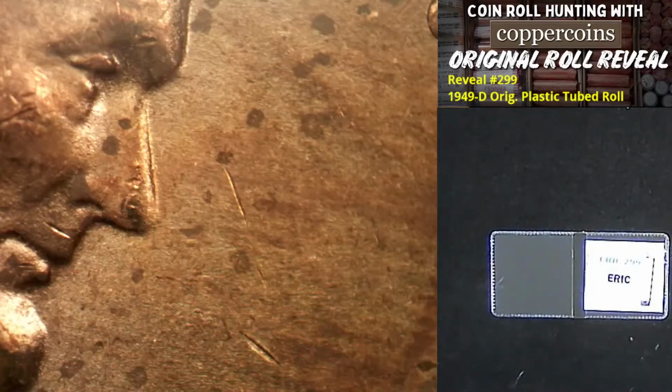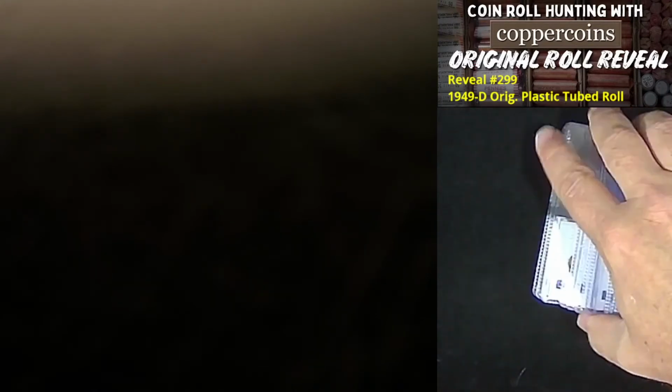Okay, we got absolutely nothing for varieties or anything to that effect out of this roll. We have 50 normal coins, 1949 D. I'm going to send an email out to everyone who was involved in this roll and let you reply back to my email, and I will set that roll up for you. I have to be fair to everyone who participated in the roll and allow for repurchases of spots before I offer anything new to anyone.